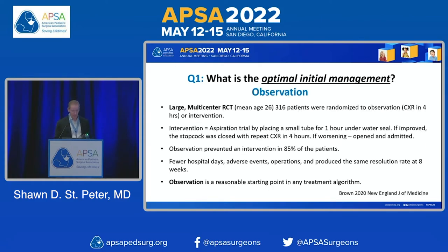So then we ask the next question: if you can suck it out, what about just watching it? And if you're going to do an aspiration and then repeat a chest x-ray, what about just repeating a chest x-ray? And probably the best evidence that we had looking at this entire question was the multi-center randomized trial done in Australia with 316 patients randomized to either observation or an intervention.